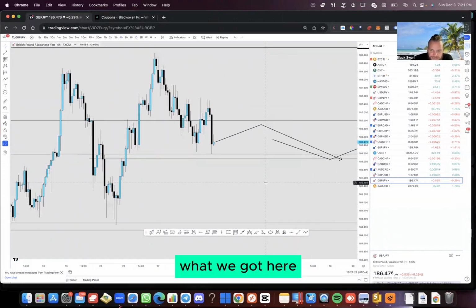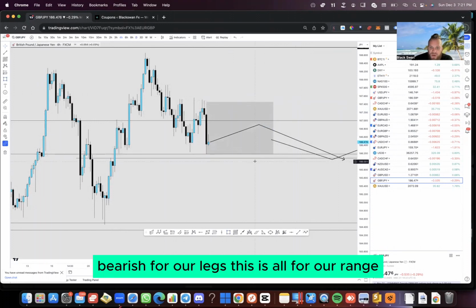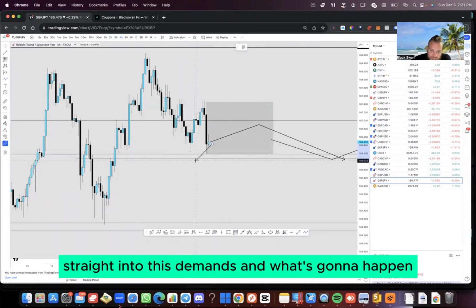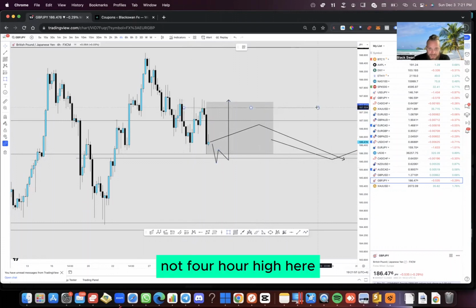Okay, 4 hour. What have we got here? Okay, so 4 hour, we are bearish. 4 hour high. So here, this is our bearish 4 hour leg. So this is our 4 hour range. So what's going to happen if we fail the low? If we fail the low, which is going to be what? That swipe of liquidity at the beginning of the week straight into this demand zone, what's going to happen? Oh, yeah. Like clockwork, we're going to look to take buys back to at least that 4 hour high here.